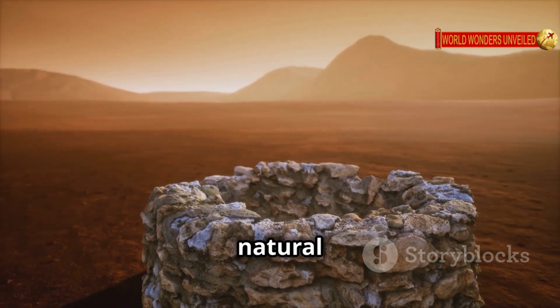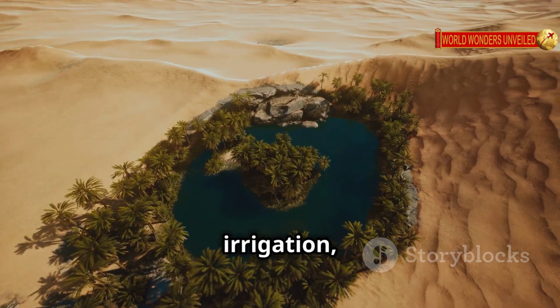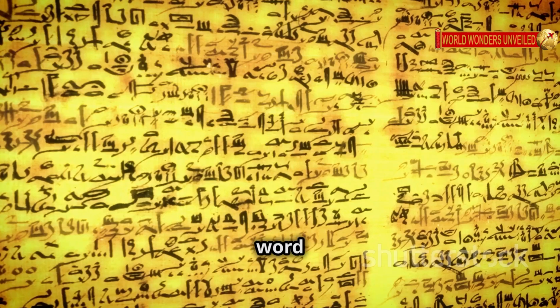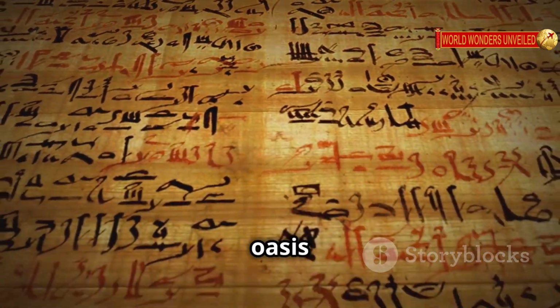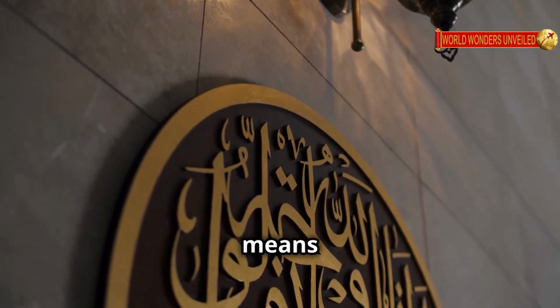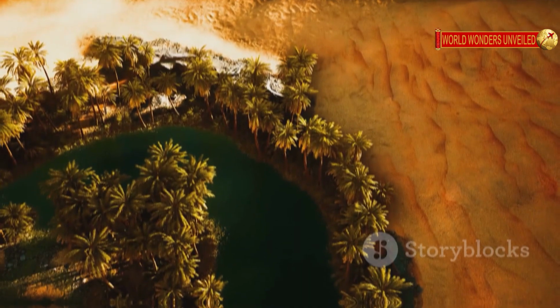Although they depend on a natural condition, such as the presence of water that may be stored in reservoirs and used for irrigation, most oases as we know them are artificial. The word oasis came into English from Latin oasis, from ancient Greek oasis, which in turn is a direct borrowing from Demotic Egyptian. The word for oasis in the latter attested Coptic language is wahi, which means a dwelling place. Oasis in Arabic is waha.